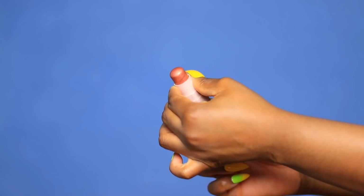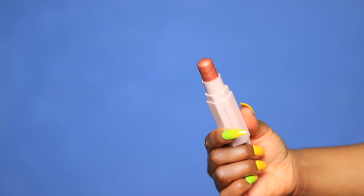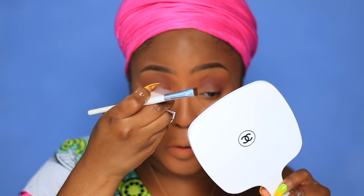So just a heads up, if you do have dry skin. I almost forgot to use my cinnamon matchsticks. So I think I'm going to apply this to my eye just because I want to save some of that, you know, cheek real estate for trophy wife. Okay, so it's not showing up as much as I thought it would. You know what? Let me just glob this on and see what happens. Come through, cinnamon. I feel like that's how you're supposed to say it.